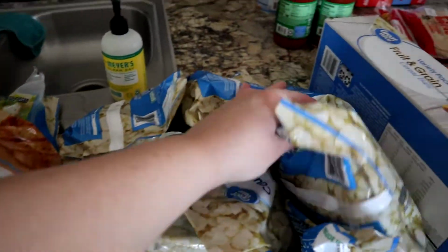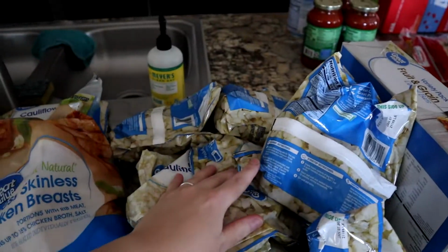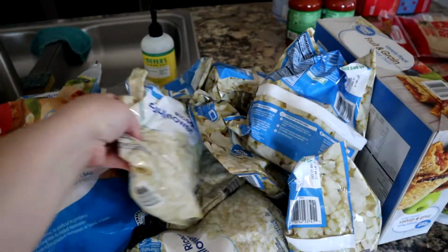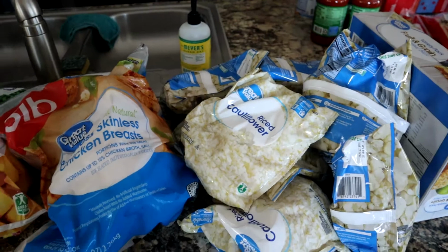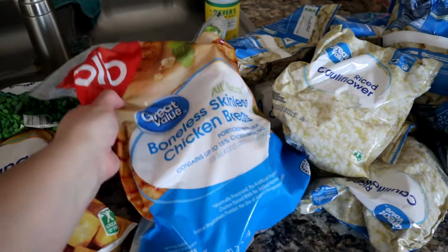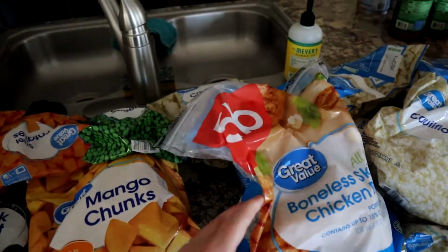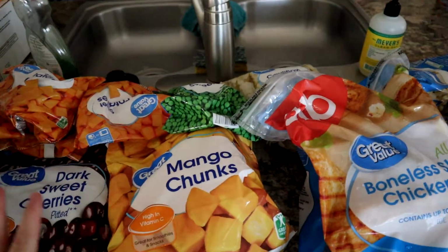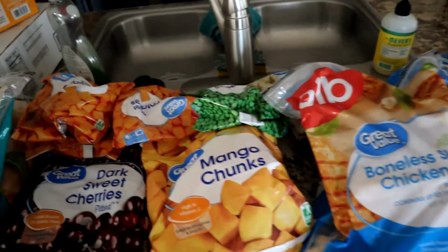So we've got our beloved frozen cauliflower. We ate like 6 bags of those, so I'm replacing the 6 from last week. We have some riced cauliflower this week because I'm going to try those tater tots again, so I'll show you that recipe in a bit. We have some boneless, skinless chicken breasts. I got a lot of chicken stuff this week. I try not to always have too much chicken, but we needed that for a crock pot recipe, and then we needed some of the other stuff.